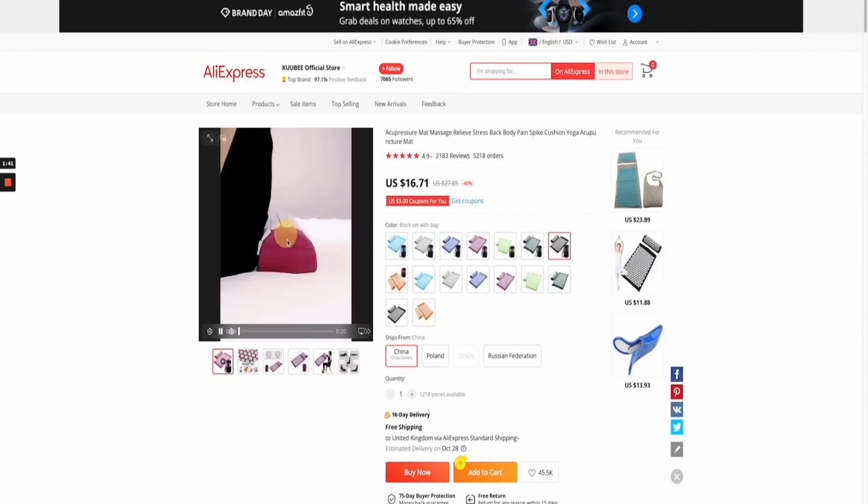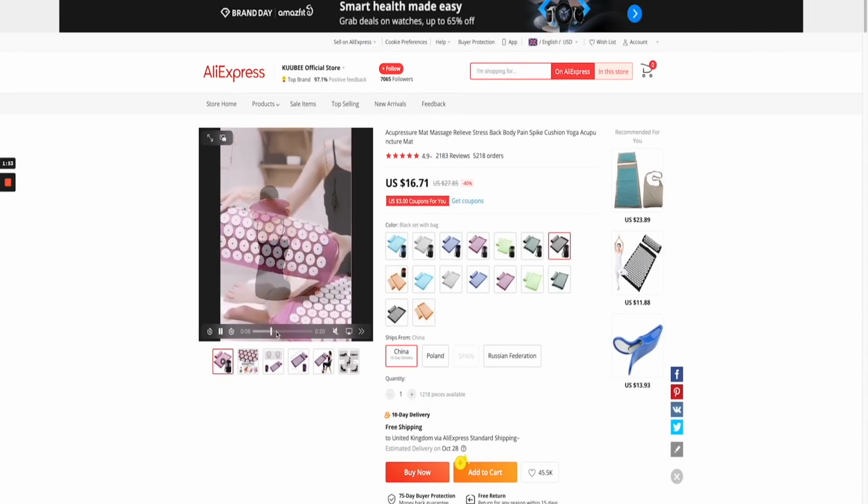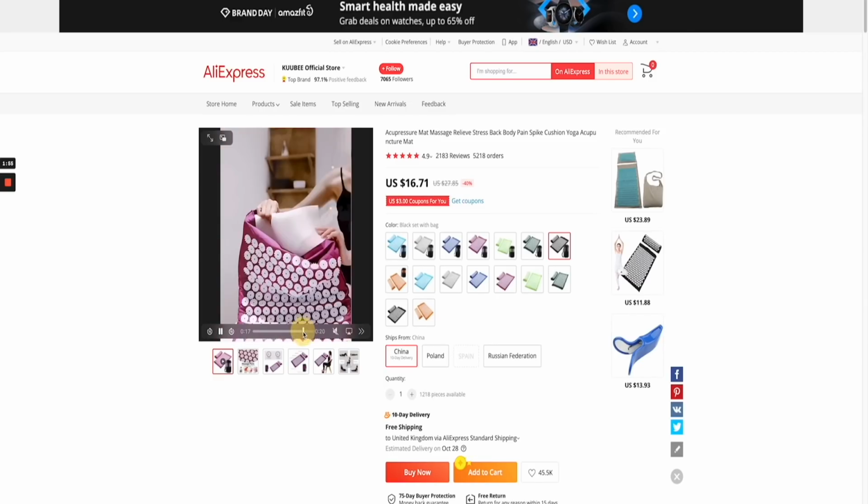Now, if you look at the order amount, it's got 2,182 orders with 4.9 star reviews, meaning it's a good quality product. Now, I'm going after really solid quality products because I don't want any returns. Another great thing about this product is it's a winner from last year and the previous year, so I'm hoping that it will do well again this year.